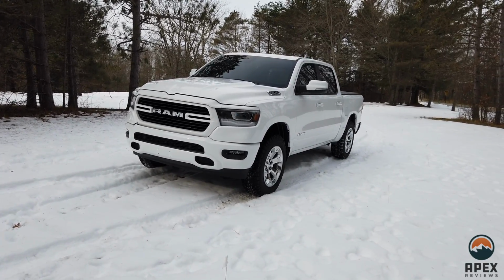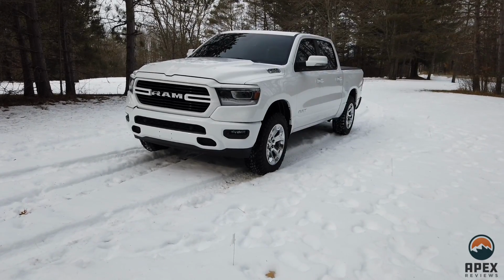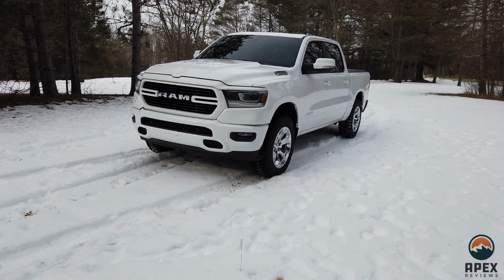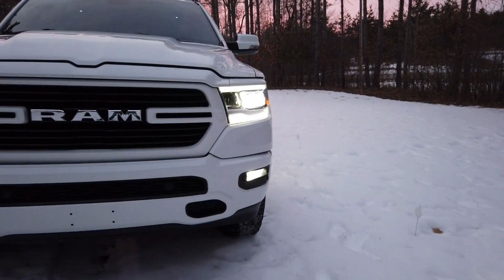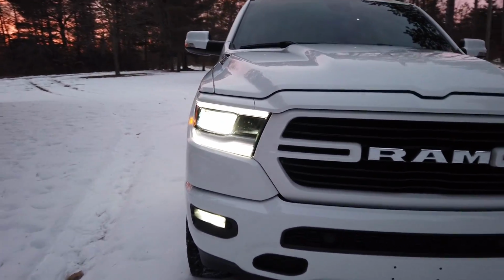So that'll actually lead into one of the cons, but it's kind of par for the course with the truck. But we'll get to that when we get there. And then the third pro on this is really headlight visibility. At first, the headlights were terrible from the factory, but with the level, it really made a world of difference.